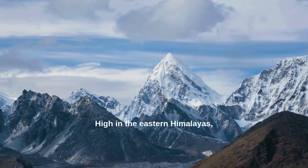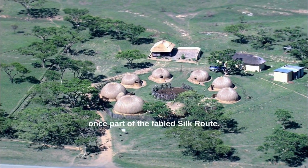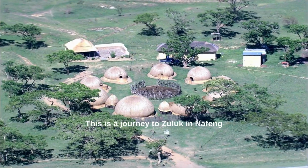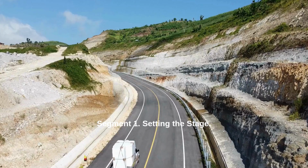High in the Eastern Himalayas, where the clouds brush ancient mountain paths and prayer flags dance in the wind, lies a forgotten road, once part of the fabled Silk Route. This is a journey to Zuluk and Nathang Valley in Sikkim, where India meets Tibet and time moves at the pace of the mountains.